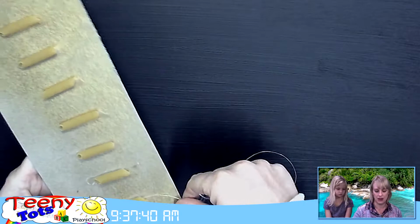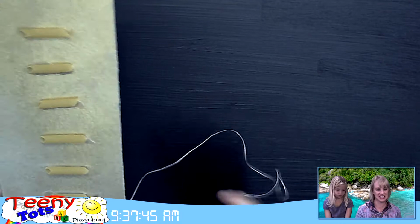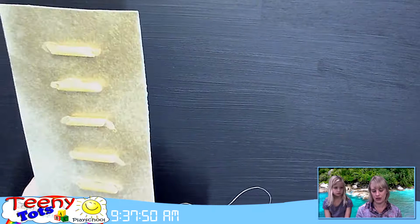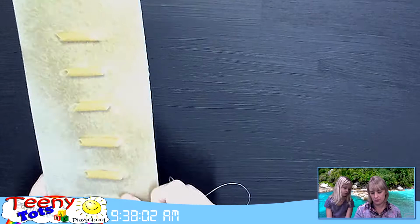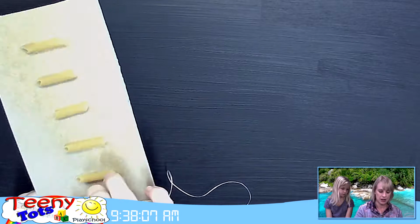It's fun to thread, isn't it? Okay, now we're going to go through the other side. And you just have to keep threading. Sometimes it's a bit hard. If you're using string, I'll show you with the string as well. Okay, and then you pull the other side.